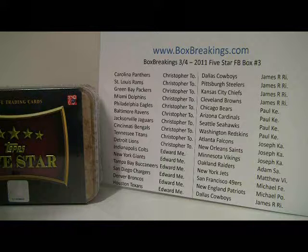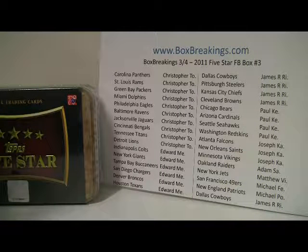Edward owns quite a few there with 6. They fill up the left side, and then everybody else. There's a couple of people with 4 teams, James and Paul, Joey with 3. And then after that, it falls off, and everybody has 2 or 1 team each.